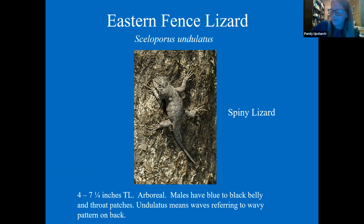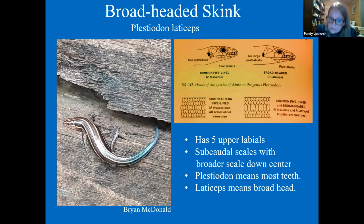Now, one of our more common lizards are the skinks. These are the ones that are shiny. They've got shiny scales, but they still have scales on their back. And we've got three different species of skinks in Tennessee: the five-lined skink, the southeastern five-lined skink, and the broad-headed skink. When we're talking to especially kids or the general public, we don't try to get them to separate these much, because you have to catch them to be able to identify the different species. You have to be able to count the scales above the lip. These are called labial scales.